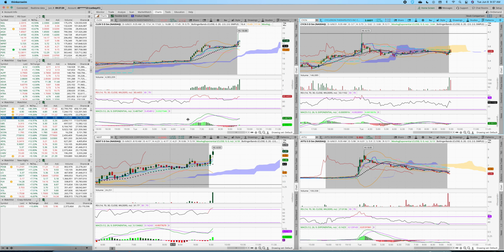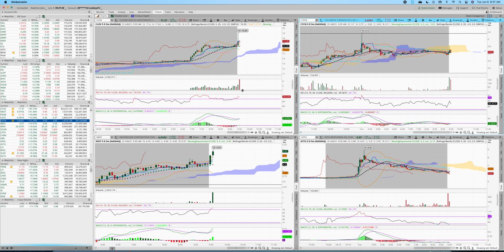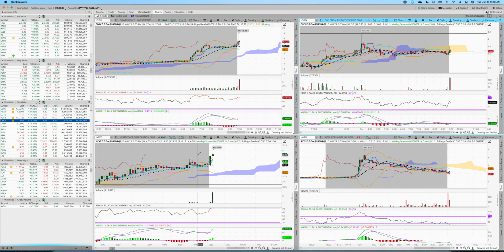Let's see where we at. Here comes this move on CLOV for recovery. Might have to hop in that. That's all about. Let's see. I'm still watching the top right, my CYCN position. Let's see if NEXT wants to hold on volatility. I'm watching.